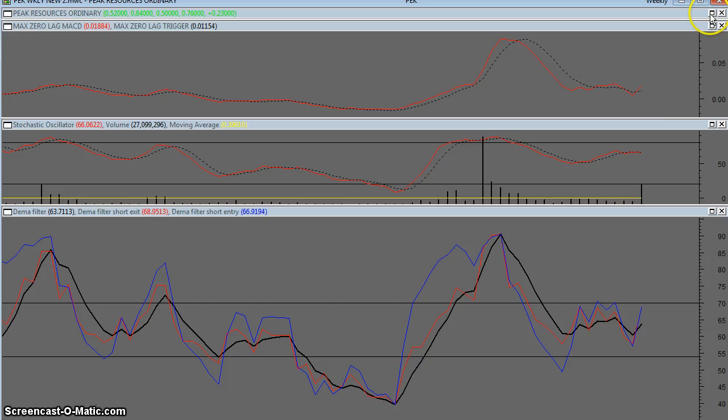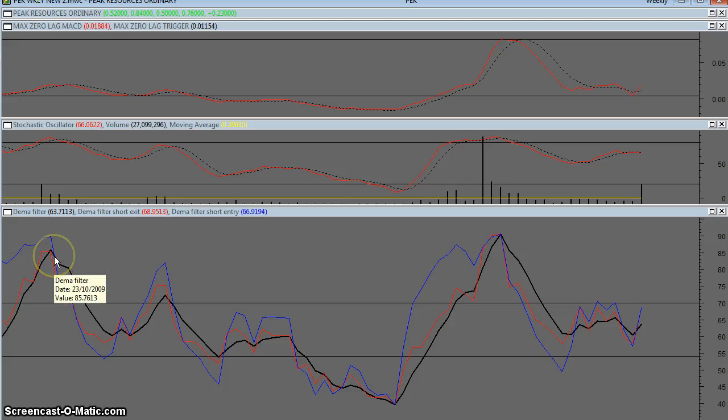Just want to have a look at the indicators on the weekly, and we can see that these guys have a long way to go. There's your MACD last time it ran, and this is basically where it's at now. On the weekly, it has just signaled to buy. The stochastic is up here, but last time it ran, the stochastic sat up here for ages. Now this is the exciting bit over here: we've got 85 odd cents on a weekly DEMA, and we've got 90 cents on a weekly DEMA. Look how much further it has to go.